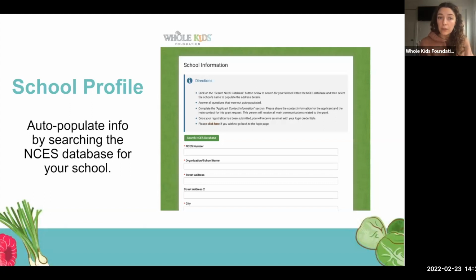But the key difference here will be based on what type of entity you are and identifying either a specific number that serves as sort of a unique identifier for us. So it's the way that we verify the type of entity that you are and your status as a nonprofit. So if you are a U.S. school, you will be taken to this school profile page. It will ask you to search this NCES database button here, which is just linking out. You can put in information about your school in order to identify the NCES number that will be required to apply.